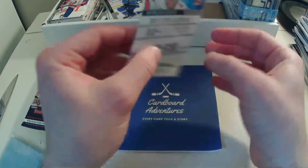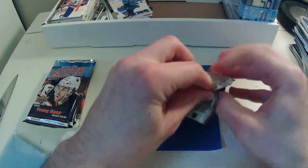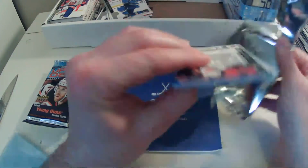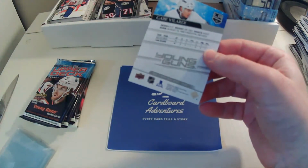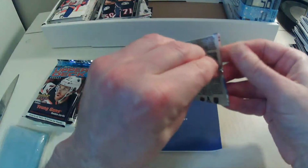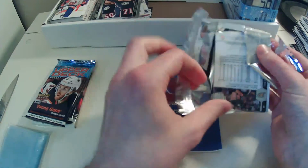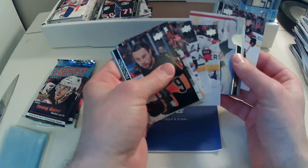And that's a pretty good stat line: 2 games last year, 3 goals, 1 assist. And it does look like we have another Young Guns in here. Gabe Vilardi. And looks like another decent stat line: 7 points for the Kings in 10 games last season. So it looks like we'll probably hit a couple more canvas or portraits in the next pack, or only base cards.